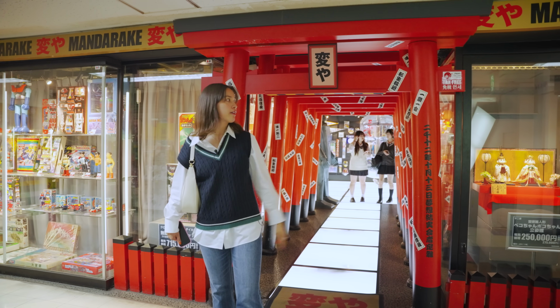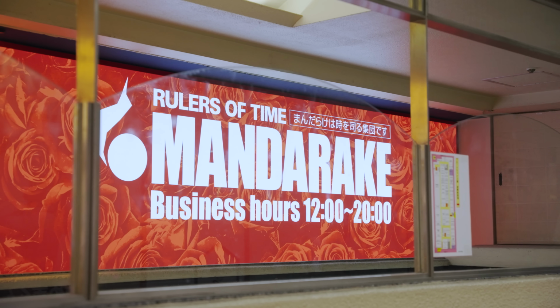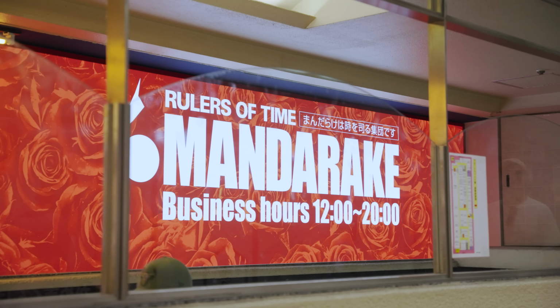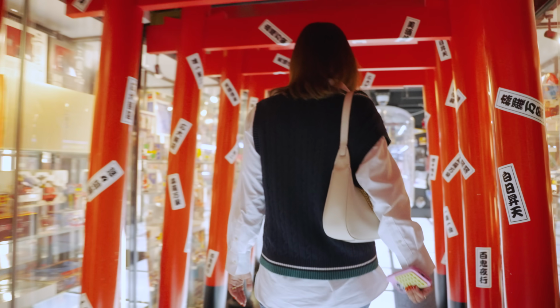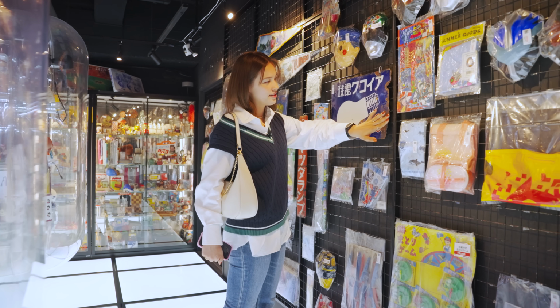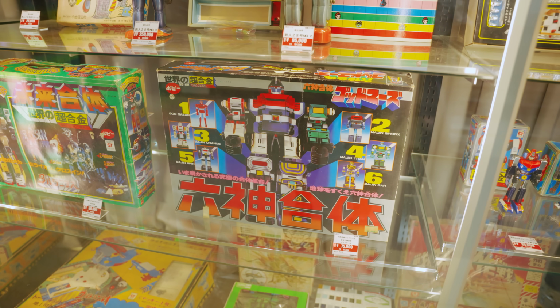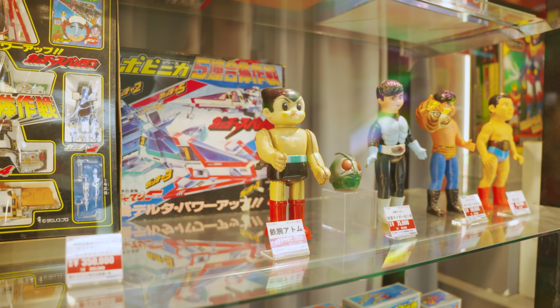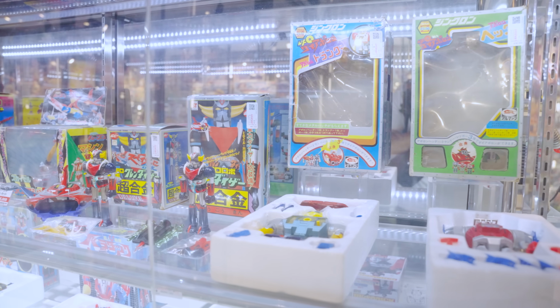A little bit of background on Mandarake in general: this complex actually has 26 different Mandarake stores, all in this one building. A lot of people go to Akihabara to get their anime or manga stuff, but honestly, if you want to avoid the crowds, inflated prices, or all the tourists, come here. You can get a lot more shopping done in a shorter period of time because you're not fighting with other people to get things, and it's all in one building.